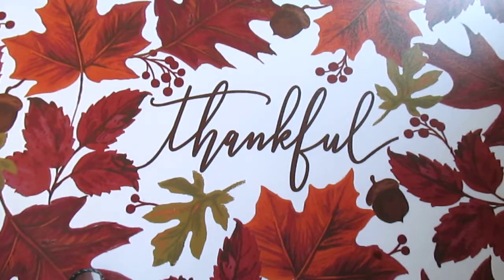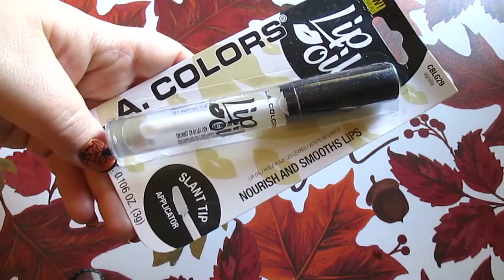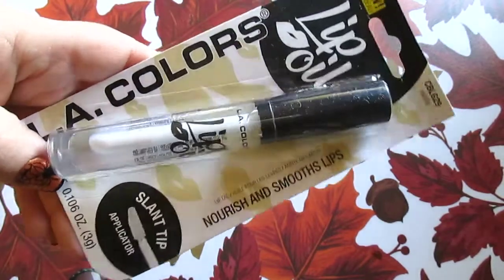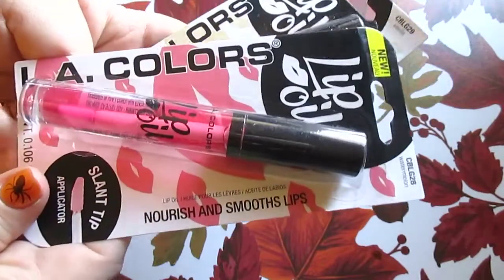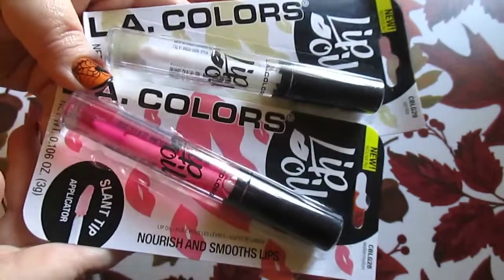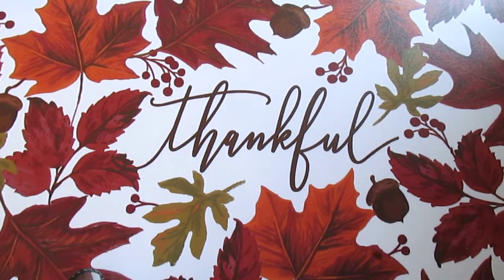And then from LA Colors new, I found lip oils, which are on the website, I believe. Maybe a different version of this, but these lip oils in general, $3 I believe on their website. Good find. They had all the scents there, but I chose vanilla, and I can't wait to try these out, and watermelon. And I kind of regret not grabbing the mint, to be honest. But yes, these are my Dollar Tree finds for today.